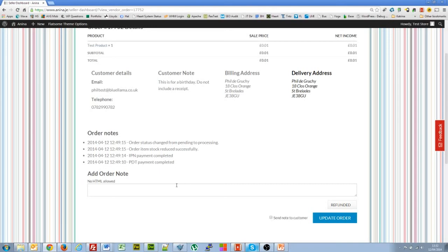If you don't click that, then it's just adding for your own records and for the Anina team as well, who can see this if they are to look up your order. So you could say, I don't know, waiting for stock to arrive, due in 7 days. Do you want to send that to the customer? It's probably good to do that, but you don't have to. So you could set the status as processing and click update order.